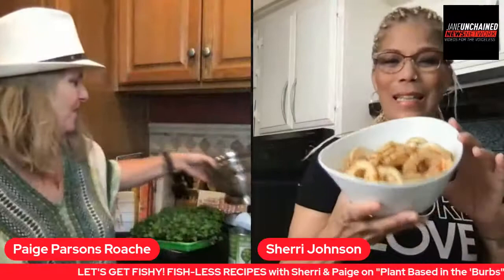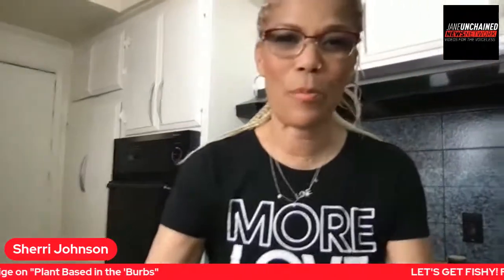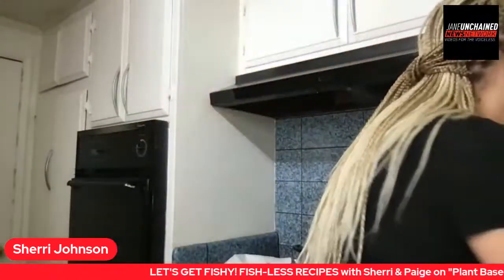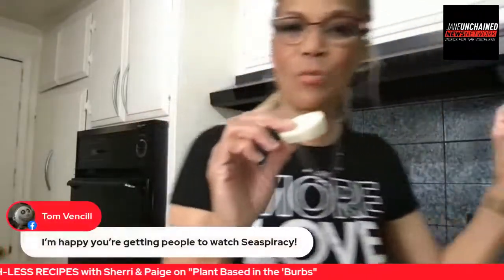Okay, all right. So this is the calamari. This is just insane. So what I did was, I'm going to try to show you, I'm going to move my computer around a little bit. I sliced the mushrooms and I didn't have a small cookie cutter.